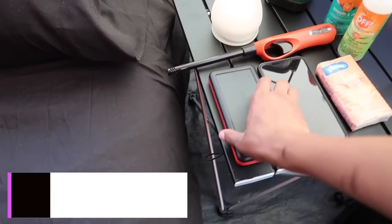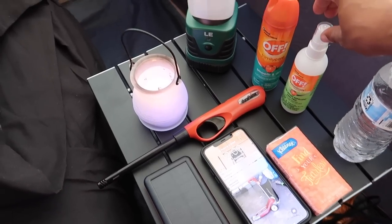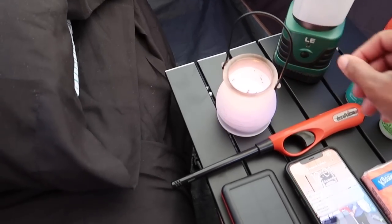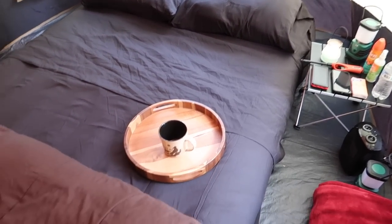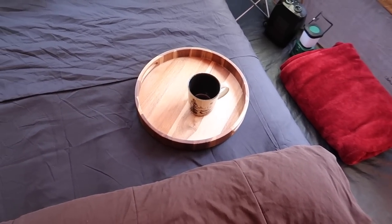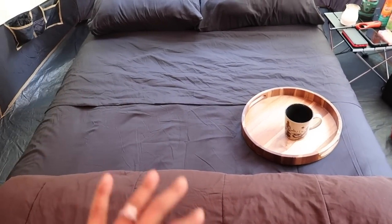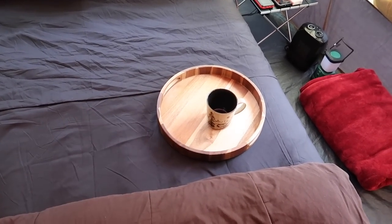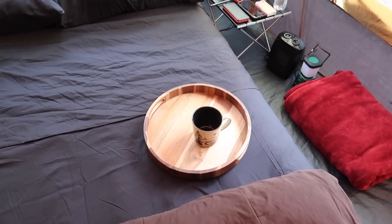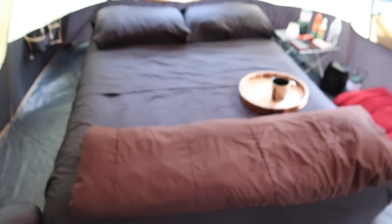Got my solar battery pack here for charging USBs, Kleenex, my LED candle with the light changing, got my Duraflame here. And here's our bed. I'm using this serving tray, you guys, because I feel like this is great for enjoying food or beverages on your blow-up mattress. This can also double as a table because it's another flat surface. But if you think you're going to balance something on this thing, you can forget about it. I wouldn't recommend it. I wouldn't depend on it. So that's a good choice for that. This is just a queen blow-up mattress from Walmart.